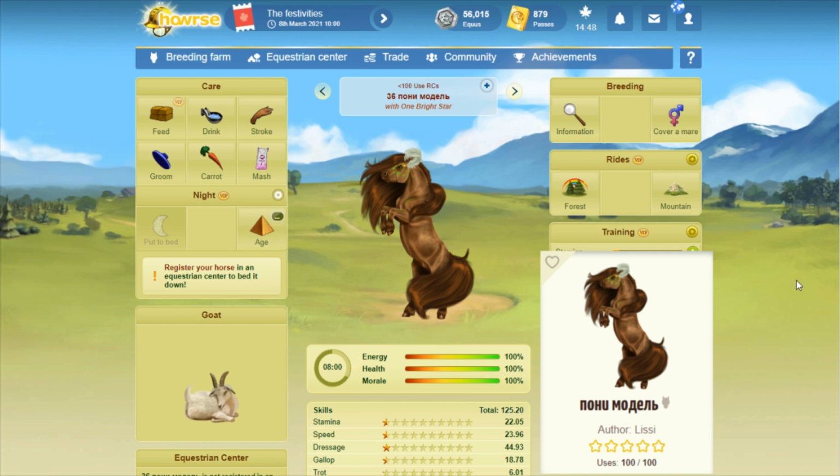I think my oldest rarest, the coat that used to be my rarest coat, is around 50 copies or so. So this one's quite rare compared to my other ones. I don't really collect coats just for rarity purposes. That's just kind of a bonus. I just collect the coats that I like. So this one was a bonus.